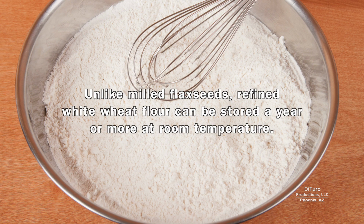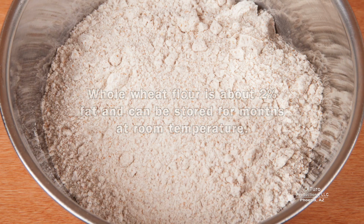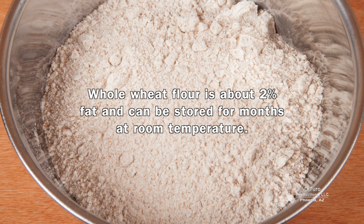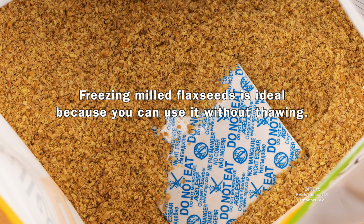Unlike milled flax seeds, refined white wheat flour can be stored a year or more at room temperature. Refining not only removes the bran, but the oil-rich germ. Whole wheat flour is about 2% fat and can be stored for months at room temperature. Flax seeds are about 33% fat. Freezing milled flax seeds is ideal because you can use it without thawing.